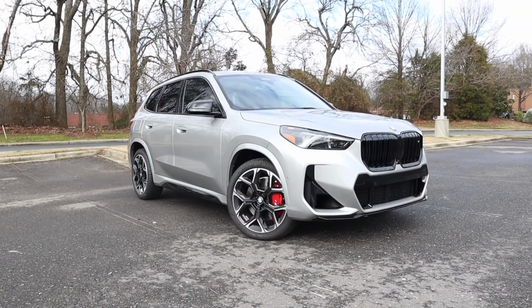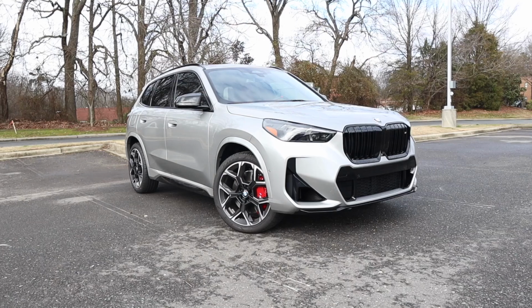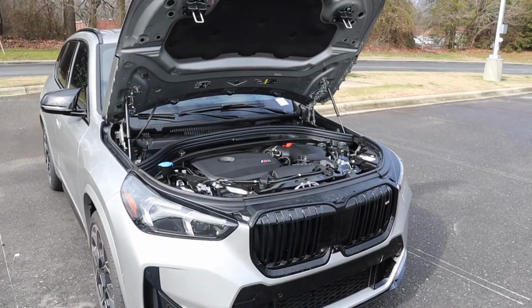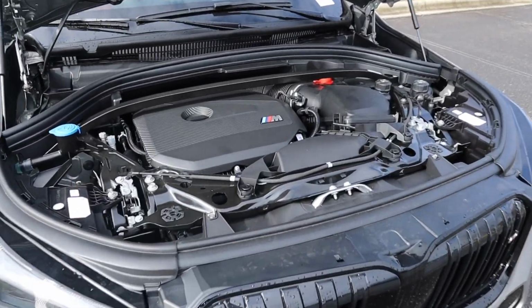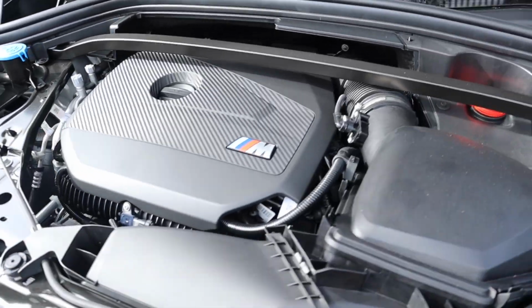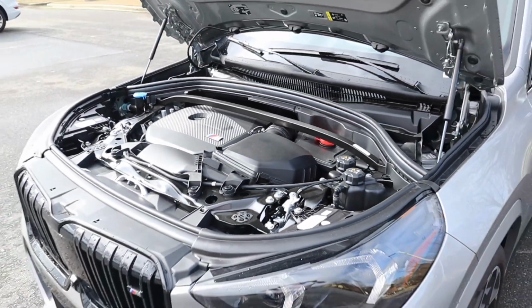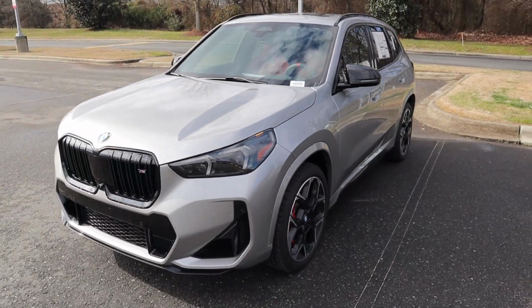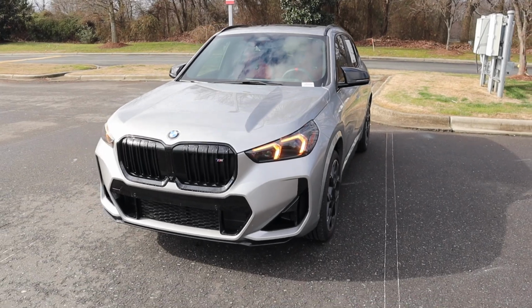This X1 is finished off in space silver metallic. MSRP is just shy of $57,000. And this is powered by the 2-liter 4-cylinder twin-power turbo. It's paired to a 7-speed dual-clutch automatic, pumping out 312 horsepower, 295 pound-feet of torque. That power is sent through the xDrive all-wheel drive system.